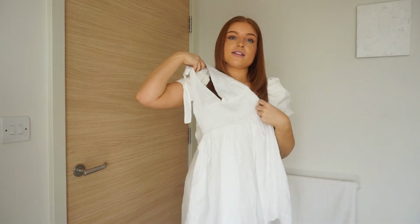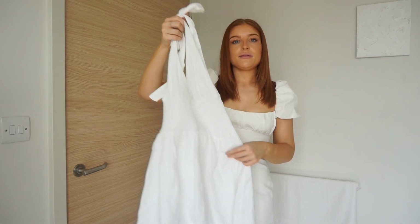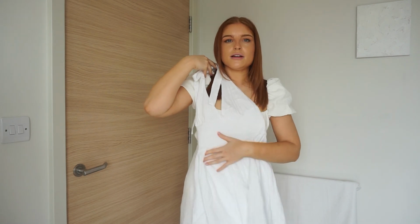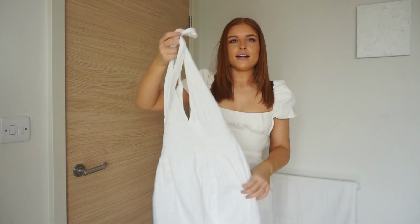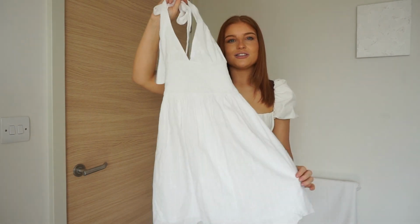The small does fit really nicely. It's got enough length on it too. So I would say you could stick true to size or size down. If you've got a smaller waist and top area, then it'll still fit fine. So yeah, love this little dress.